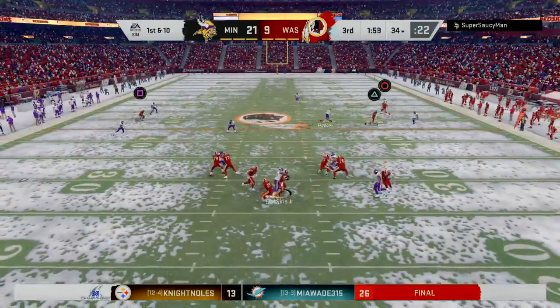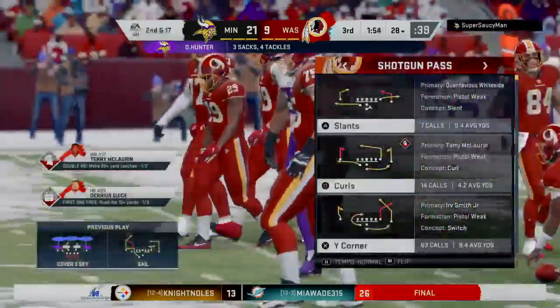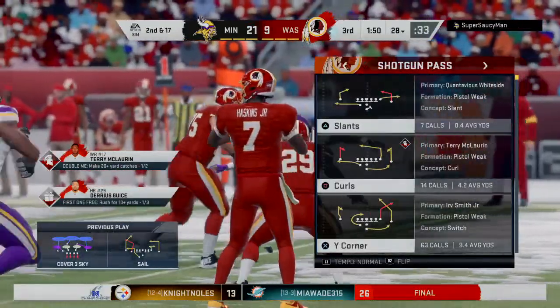Now Haskins on first down. Nowhere to escape, and he goes down. Danielle Hunter in there to get him yet again. That is his third sack tonight. They can't figure him out.